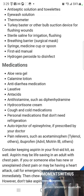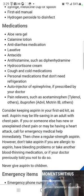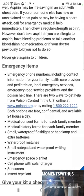Pain relievers, Tylenol, ibuprofen, things like that, Motrin, should definitely be inside of your first aid kit. Your stockpile overall, it should be there. If you guys do not have any of these items, of course, this is not all. This is just some. I'm just naming a few. Most definitely hop on a train and start getting these items, because you would definitely need them someday.